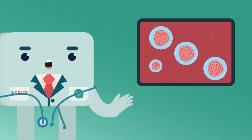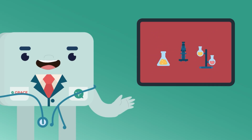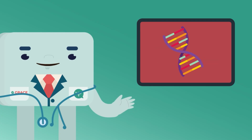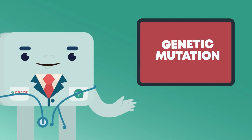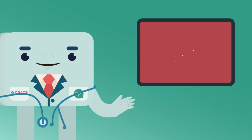Cancer is a disease where cells in the body grow out of control. Thanks to advances in science and technology, we now know that changes in a cell's genetic material, its DNA, are often what drive this uncontrolled growth. These changes are called genetic mutations, and understanding them is key to both diagnosing and treating cancer.